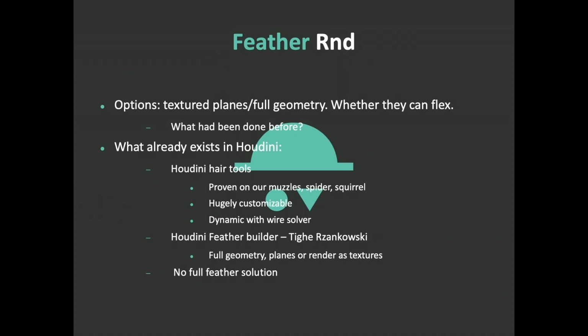So the Houdini hair tools, we've been using them in Houdini 15, and then into 16, 16.5, and now into 17. Really, really happy with them, to be honest, especially the changes that came through in 16. And we had already used them in production on the muzzles we'd done for BBC and Flash, and we used them on the Spider, and we'd done some internal tests on this squirrel. So we were getting pretty comfortable with the tools. We knew that they were hugely adaptable, customizable. You can get in and out of them, chuck other nodes in there with them, and felt very comfortable going into the project with those tools. And also you have the wire solver on the other end of it to do your dynamics, and all pretty streamlined from that point of view.